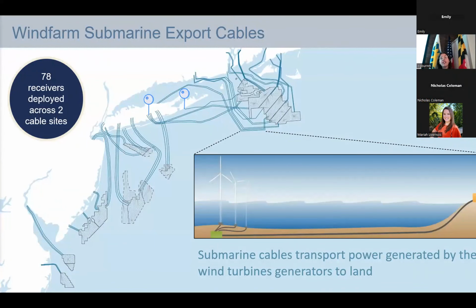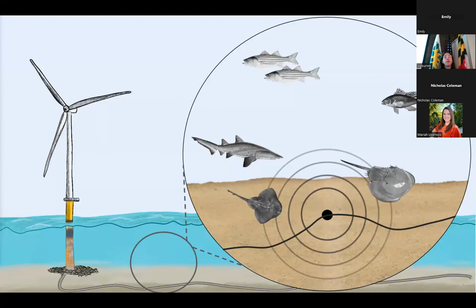Our second major project is the submarine cable project for the wind farms. Over 2 different projects, you can see here a map of the wind area and some of the proposed cable laying avenues. Those 2 pins are the 2 sites that we monitor. Basically, these submarine cables transport the power generated at the wind farm sites, and as the power runs from offshore to onshore in that cable, it produces EMF. This project is a before, during, and after construction project to see how that EMF is going to affect the fish and invertebrates in that area.